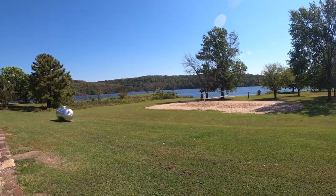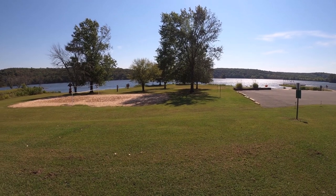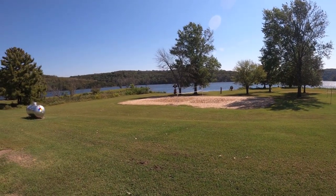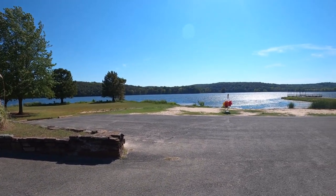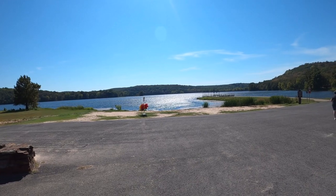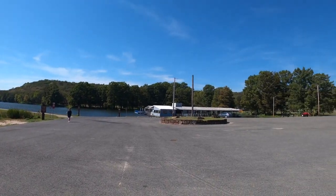So far, my first impressions of Greenleaf State Park: this is a pretty nice park. Everything is set up pretty well. The park office and gift shop are real nice. So far, the entrance and everything else is real nice. It's well kept up. They've got the marina, Greenleaf Marina and Grill.